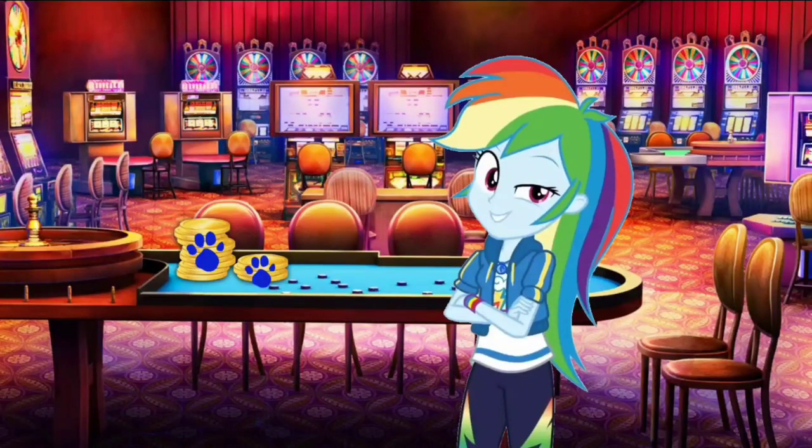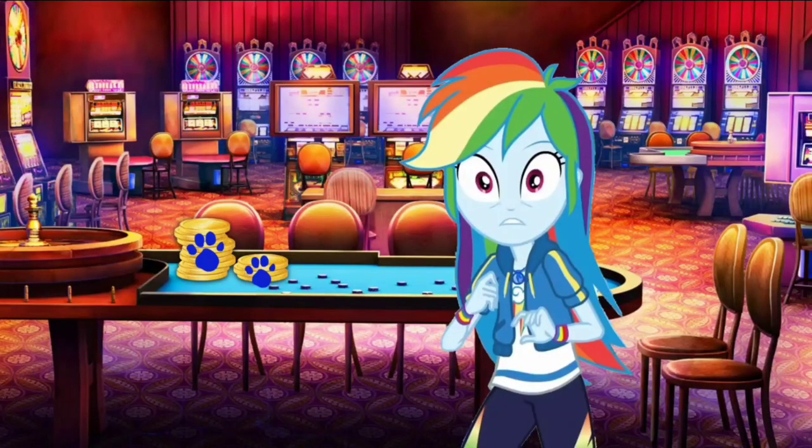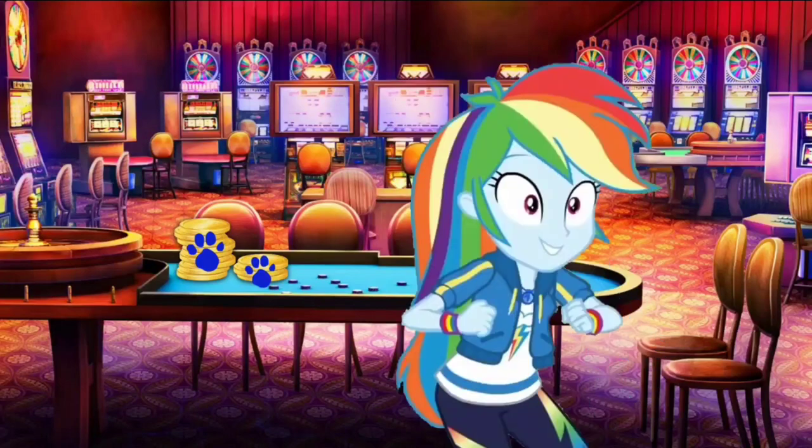You know what's awesome about the casino is the slot machines, poker, other table games, and so much more. A clue, a clue! Oh, wait! Did you just see a clue? Right here at the casino. Where is it? Right there! There is a clue, and it's on these coins.